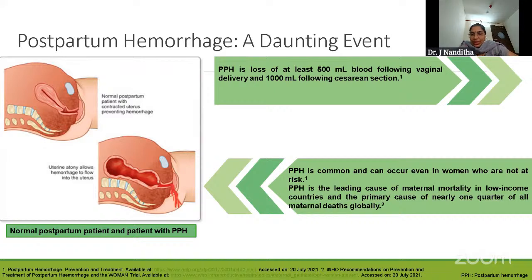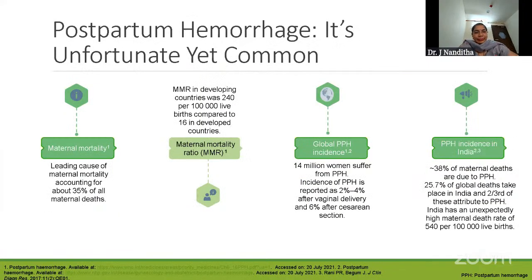Postpartum hemorrhage is common and can occur even in women who are not at risk. It is the leading cause of maternal mortality, accounting for about 35% of all maternal deaths. The maternal mortality ratio in developing countries was 240 per 1 lakh live births, whereas in developed countries it is just 16. The incidence of PPH is reported as 2 to 4% of vaginal deliveries and 6% of cesarean sections. Next slide, please.